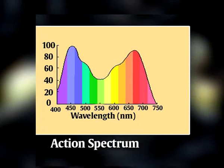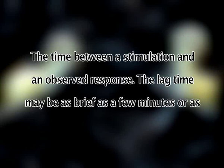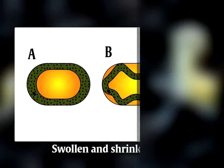Such responses can be classified into various types depending on the amount and duration of light required and on their action spectra. Morphological responses to the photoactivation of phytochrome may be observed visually after a lag time, that is, the time between stimulation and an observed response. The lag time may be as brief as a few minutes or as long as a few weeks. The more rapid of these responses are usually reversible movements of organelles or reversible volume changes, such as swelling and shrinking in cells. But even some growth responses are remarkably fast.